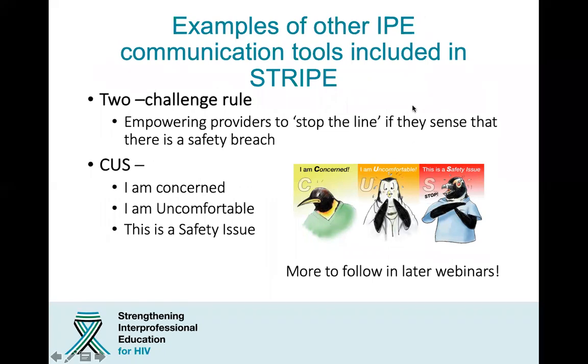Just wanted to sort of cover very briefly another example of interprofessional communication, an acronym. This is referred to as CUS, and it's a tool that can be used when healthcare professionals are concerned that there may be a safety breach, and it can empower providers to stop the line if they sense that there is some deficit in quality that needs to be addressed. And again, it's about equipping healthcare professionals that may not feel that they have the power or the confidence to address an issue by giving them language to do that. And this is something we want the modules to address so that the learners understand these techniques.